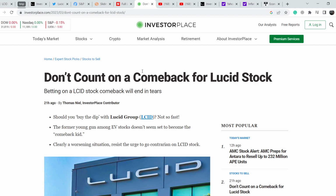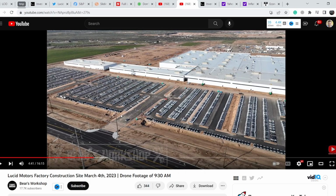And the main problem of Lucid Motors, in my opinion, is their storage. Let me show you that on their Arizona plant they have more than 3,000 vehicles stored, and because of this, basically they cannot sell them, in my opinion, or cannot deliver them, and this is the potential demand problem.